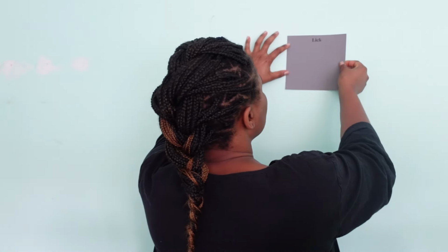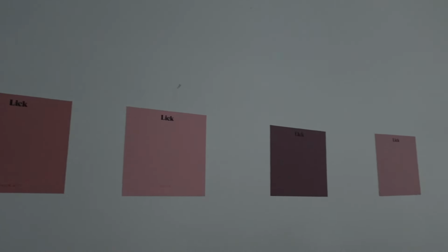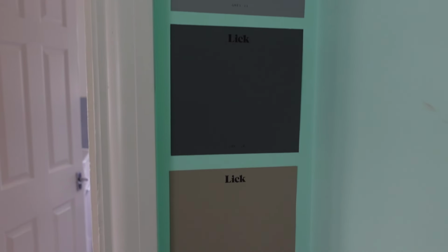So I have these, they're actually samples, and I'm going to stick them on the wall and see how I feel about each color. So we have the darker ones here, and I'm tipping towards Greige 02, and not Beige 04. It's a bit darker and this one's a bit lighter, but then I want to have a combination of this and white. So I'm thinking about making this a feature wall here and then having white on all the other walls.